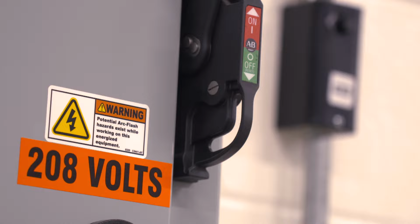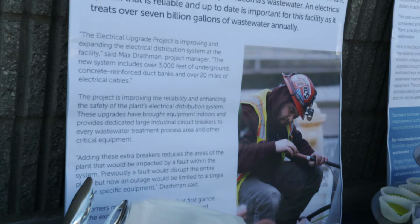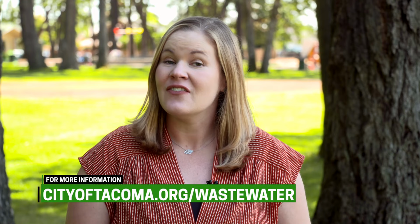This electrical upgrade project addressed safety, reliability, and redundancy while protecting the plant, ratepayers, and the natural water bodies surrounding Tacoma. For more information on wastewater management, visit the city site.